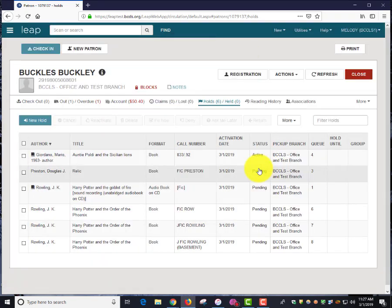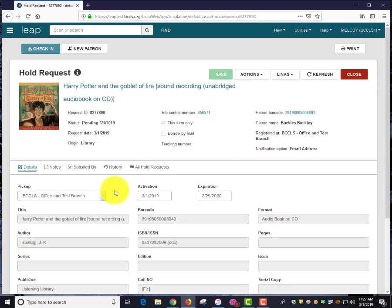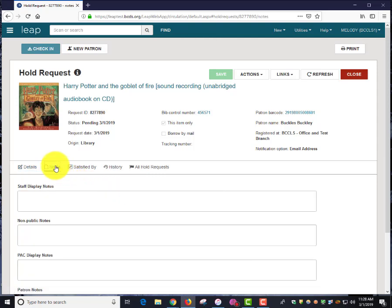To place a note on an existing hold, click on the desired hold, not in the checkbox, but just anywhere on the hold listing. The hold request information will appear on the screen. Click Notes. Type the desired note in the Staff Display Notes field. Click Save. You'll get a message that the hold request has been updated, then click Close.